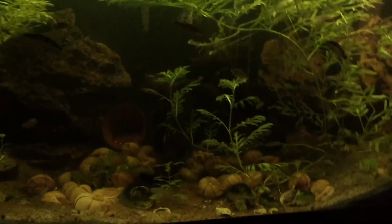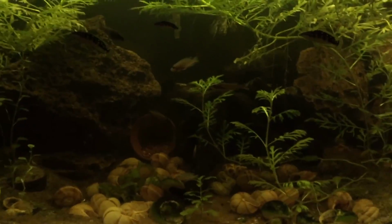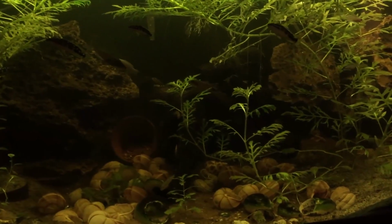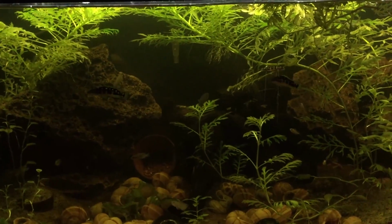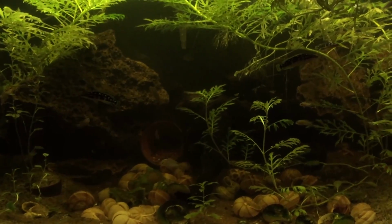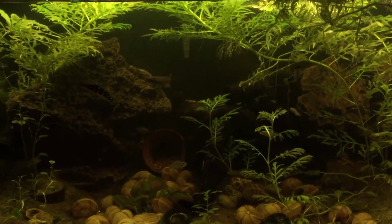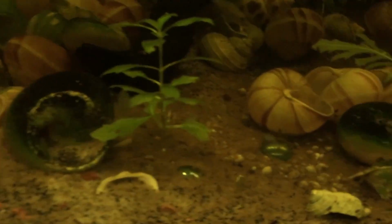I lost my Aquaclear to a power outage. The motor did something. So I have ordered a new one, and actually I think I just bought it at this pet store. Anyway, putting the new one on today so that we can get some more circulation.